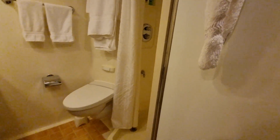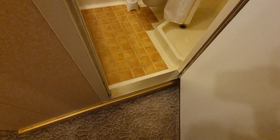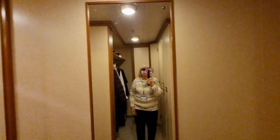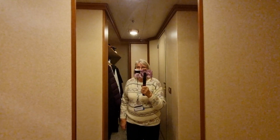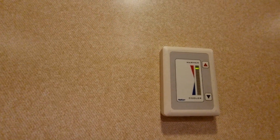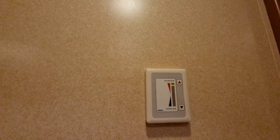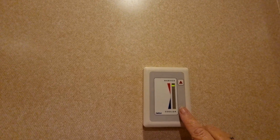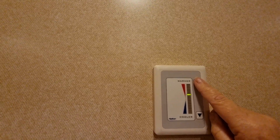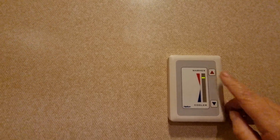Leaving the ensuite, there's a step. There's always a step down on ships, so be aware of that and don't fall down them. Full length mirror just outside the wardrobe, very useful when ladies are getting dressed. On the wall you have your heating or air conditioning control, which is a push button. You can have it adjustable for your room yourself.